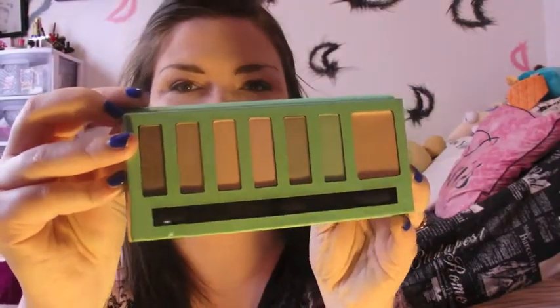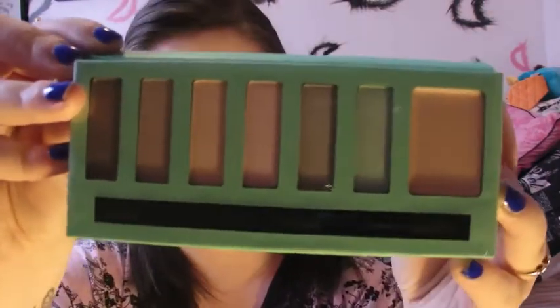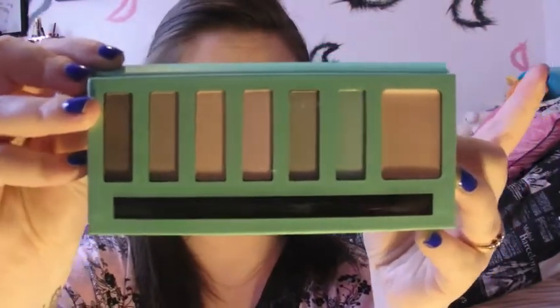Up next is a Berry M palette. I got this when I was at the FTB Beauty pop-up store in Toronto. This is called the Summer Love Shadow and Glow palette. This was just something I picked up. I've yet to try it. It still has the cellophane on it. I'm excited to try it, mind you. But this is what it looks like. I think I'm saving it for nice weather and to bring me home. I think it was $12.